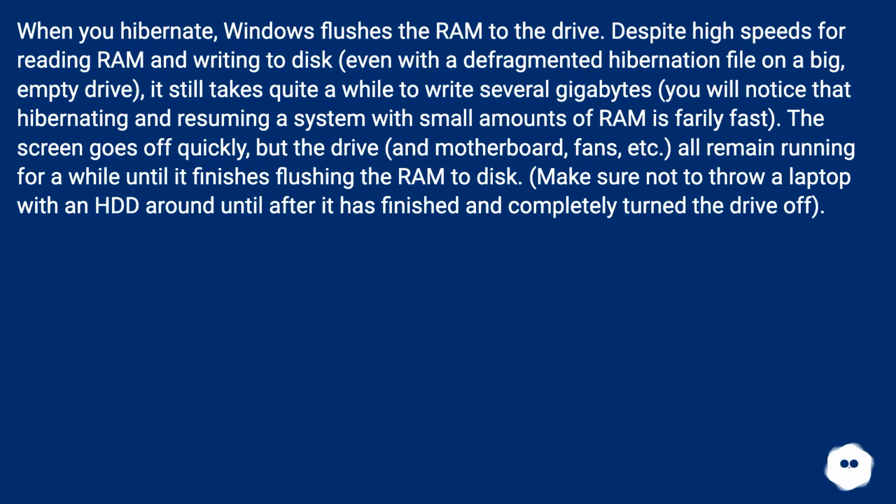When you hibernate, Windows flushes the RAM to the drive. Despite high speeds for reading RAM and writing to disk, even with a defragmented hibernation file on a big, empty drive, it still takes quite a while to write several gigabytes. You will notice that hibernating and resuming a system with small amounts of RAM is fairly fast. The screen goes off quickly, but the drive, motherboard, fans, etc. all remain running for a while until it finishes flushing the RAM to disk. Make sure not to throw a laptop with an HDD around until after it has finished and completely turned the drive off.